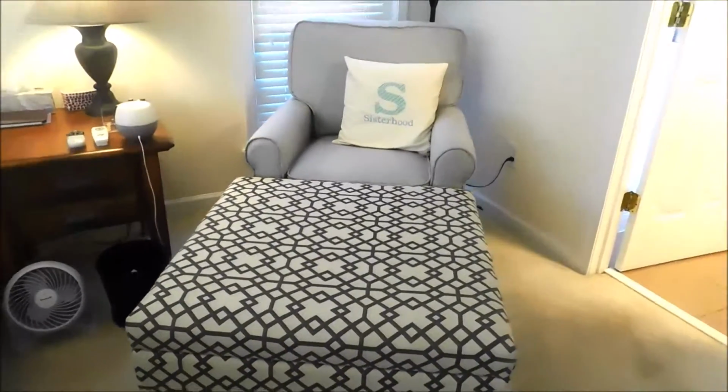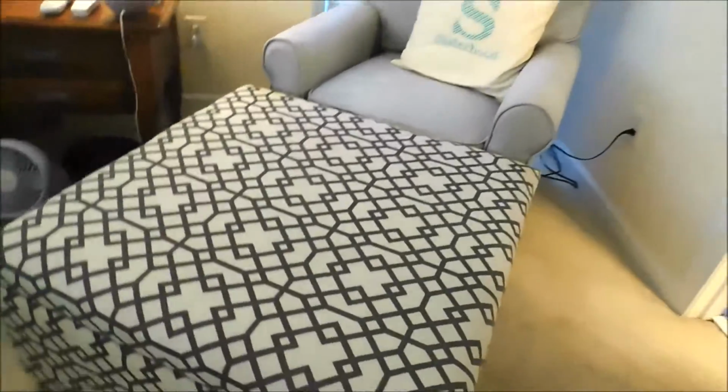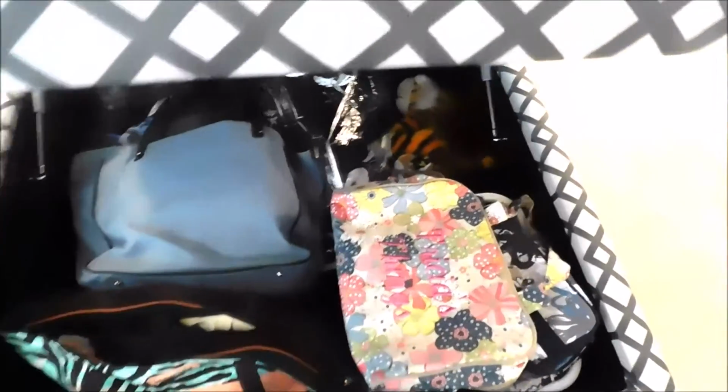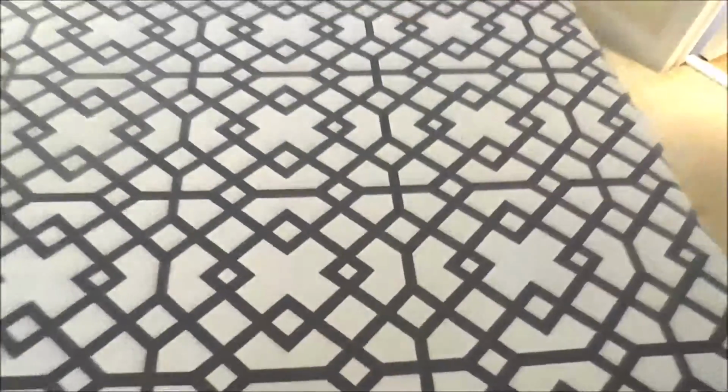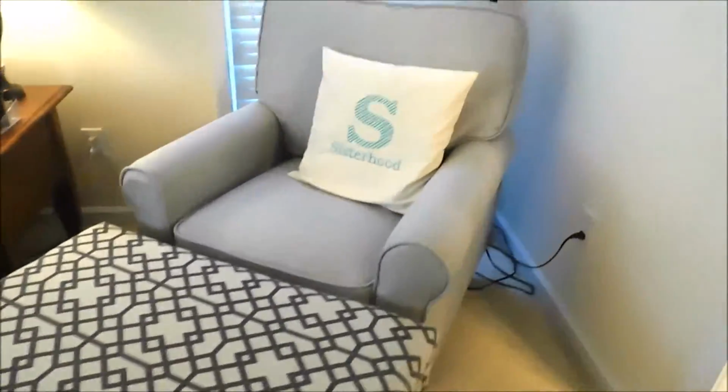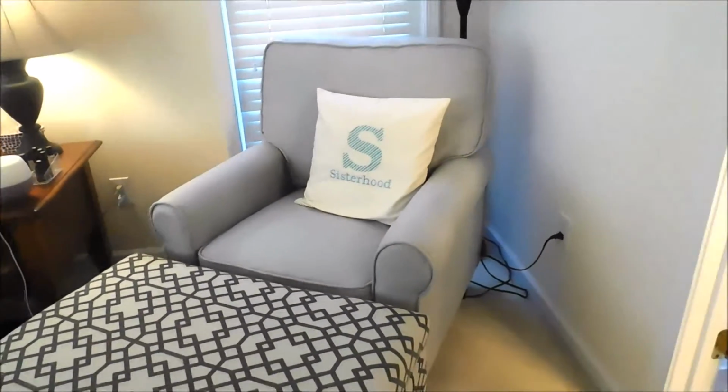We have this comfy chair and this large storage ottoman. This is also from the Home Depot Seeds program. And it opens and I have things stored in there. And it's very comfy even just to sit on. If I want to kick back and put my feet up, then I use it as an actual ottoman.